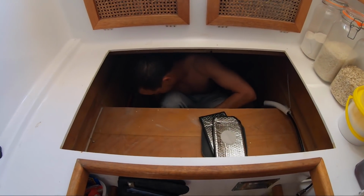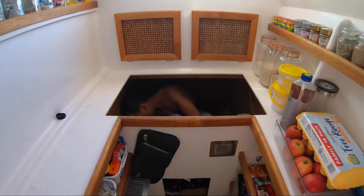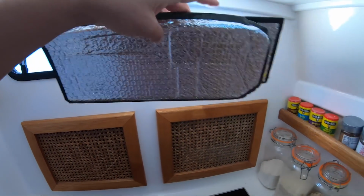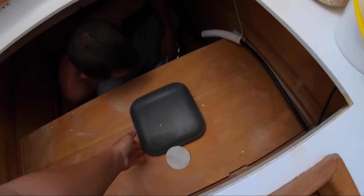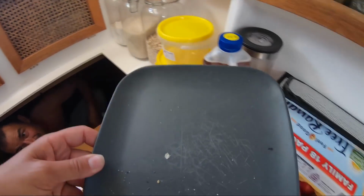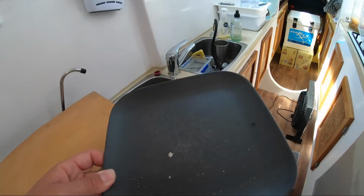Meanwhile, Yoga Man is discovering things we've been missing for ages. So, what have we got here? Our shades for our veggies when that sun blasts in, and the missing plates. We actually replaced this years ago. Yeah, it's been gone for months. We haven't owned the boat for years.